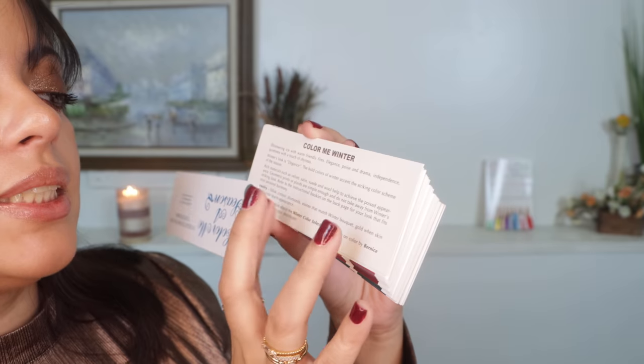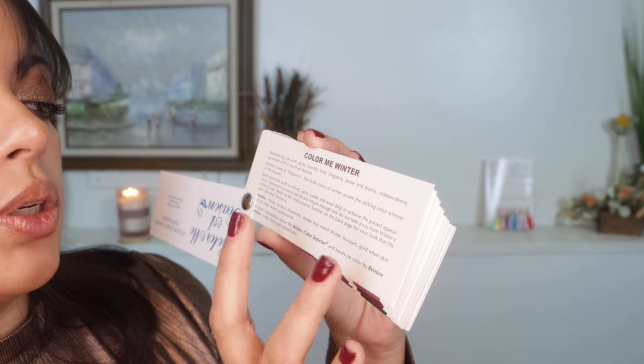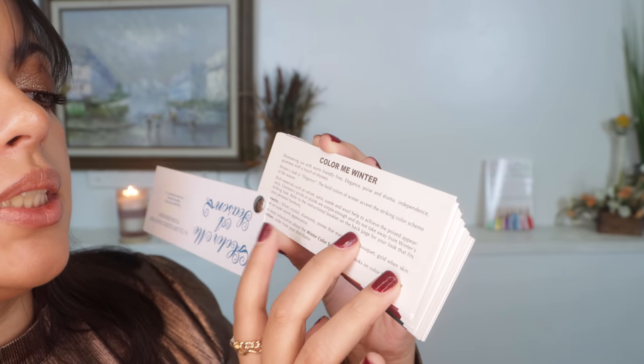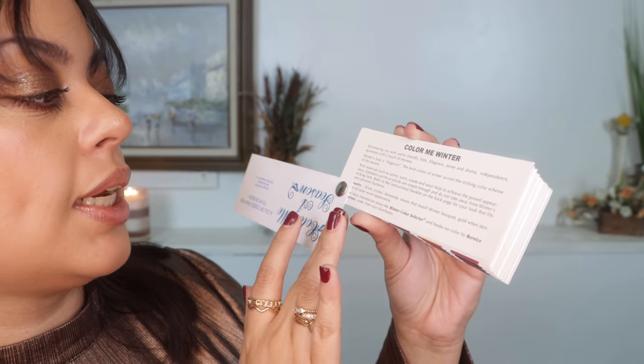Winter's look is elegance. The bold colors of winter accent the striking color scheme of the season. Rich materials such as velvet, satin, suede, and wool help to achieve the poised appearance. Geometric prints or plaids are simple enough and do not take away from winter's striking look. For jewelry, silver, crystal, diamonds, stones that match winter's bouquet; gold will have an outer warm appearance. So this also gives you a little breakdown. I will show you.